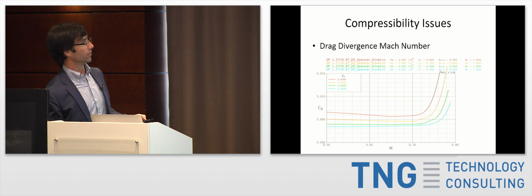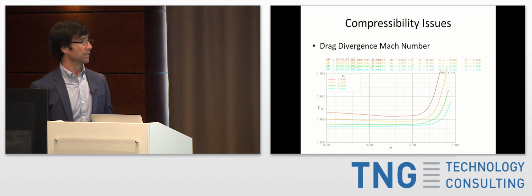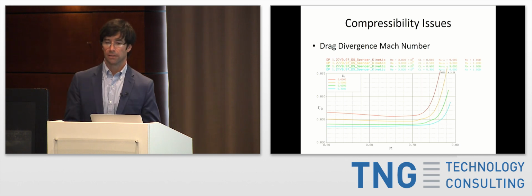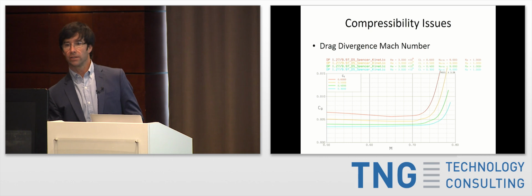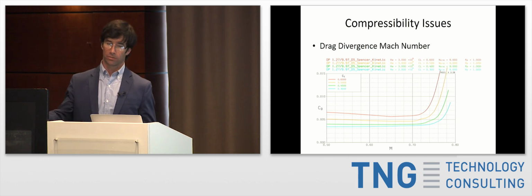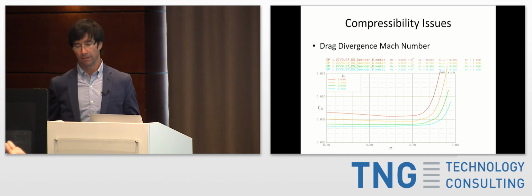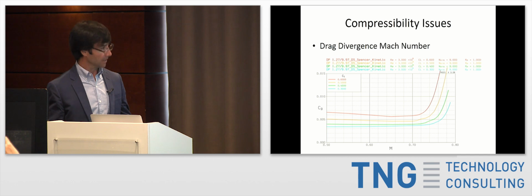At a higher lift coefficient, 0.6 for the red curve, it comes in at an even lower Mach number. And so you can see with gliders, where we're trying to work the wing fairly hard the entire time, we're fighting this uphill battle of this drag divergence Mach number getting lower and lower. So it's fighting against us.